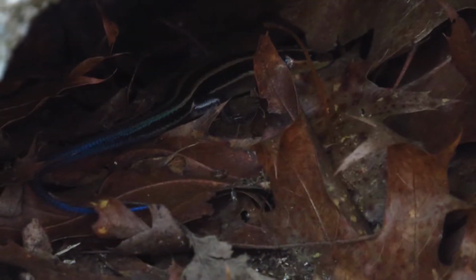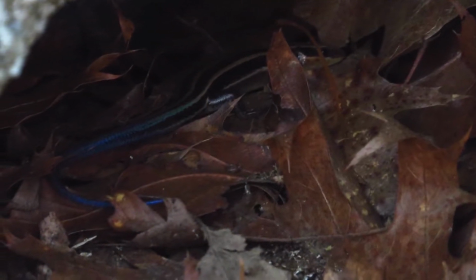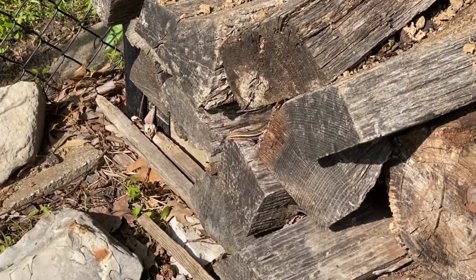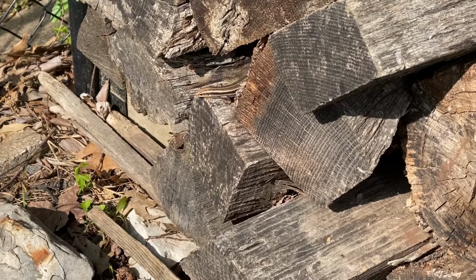Skinks are a type of lizard that can have some pretty cool adaptations. For example, the 5 lines on their back. It helps them blend in with the lines on the wood in this pile. Pause the video here if you are still looking for the skink before the answer is revealed.